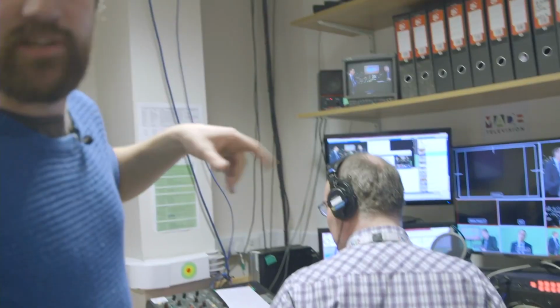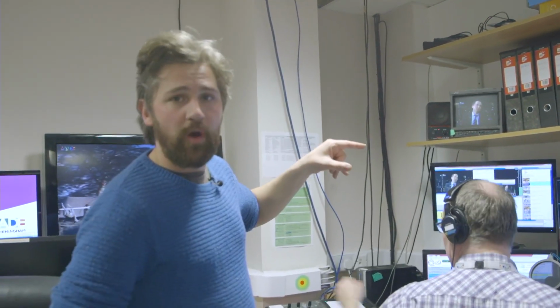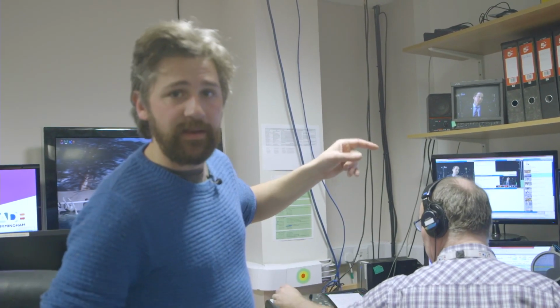So what we're doing is playing directly from the timeline straight out to air. It's really robust and it's never failed us. He's generally our go-to director. I say go-to, he's the only one we've got at the moment. He will control the vision mixing. He also controls the talkback, so he lets everybody in the studio know what's happening.